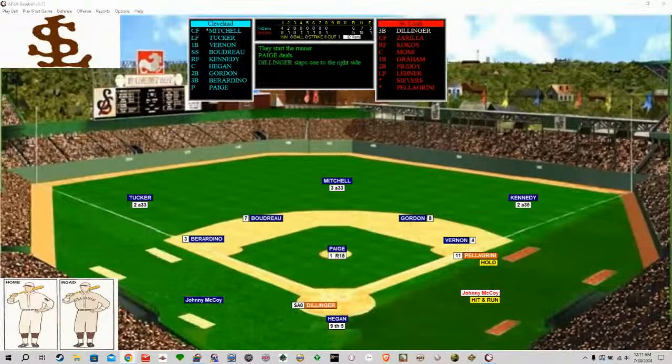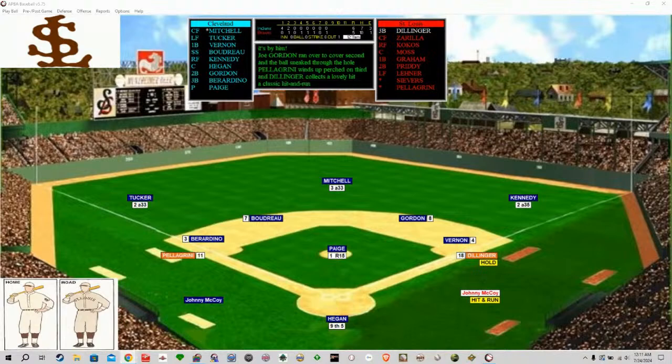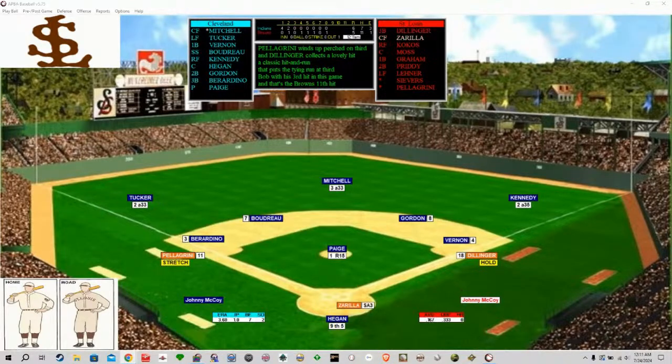Page deals. Dillinger slaps one to the right side. Gordon stabs for it. It's by him. Gordon ran over to cover second, and the ball sneaks through the hole. Pellegrini winds up perched on third, and Dillinger collects a lovely hit. A classic hit and run. That puts the tying run at third. Bob with his third hit in this game, and that's the Browns' 11th hit. Two on in the bottom of the 8th inning.